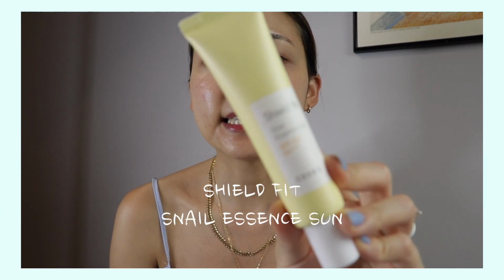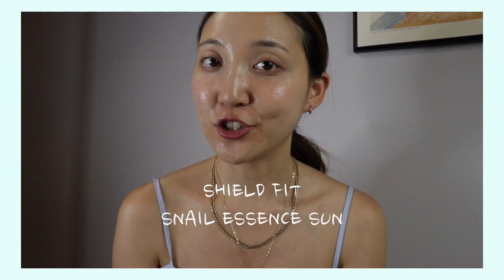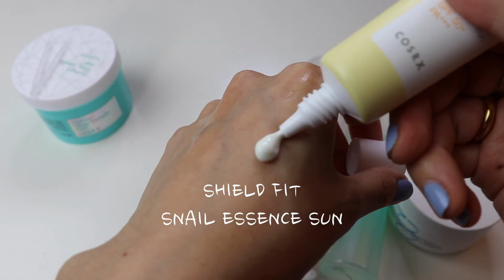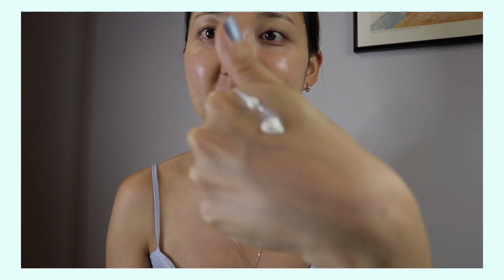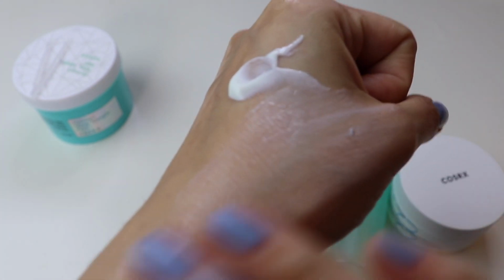The SPF I'm going to be using today is the COSRX Snail Essence SPF 50 PA+++. This is one of the newest launches, and I was very excited about this. It comes out in a true milky formula like this. It really reminds me of a lot of the Japanese sunscreens out there. The only thing is, I feel like this leaves a slight white cast in the beginning, so you really have to blend that well. But once you blend it in well, it actually wears pretty well under makeup.